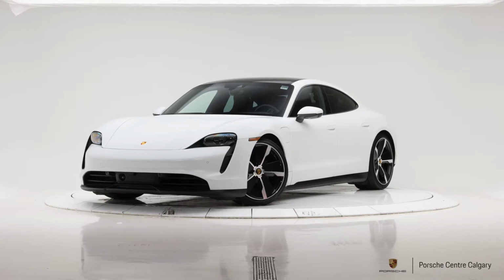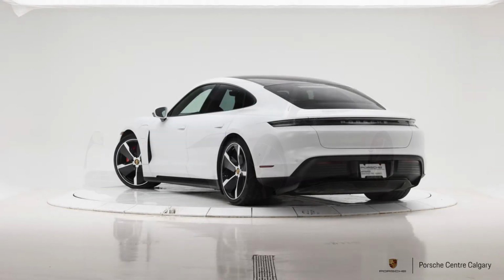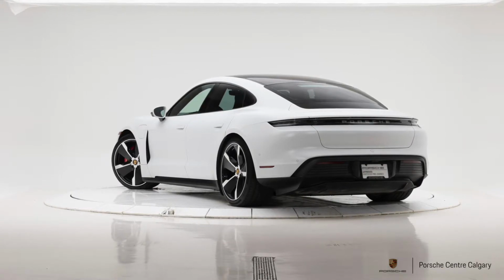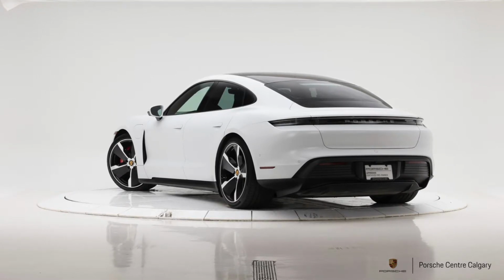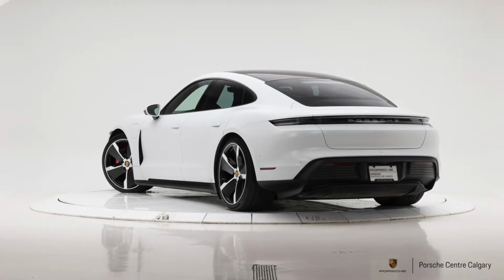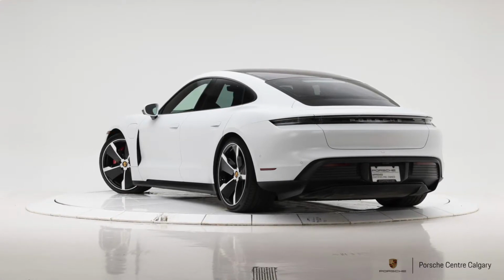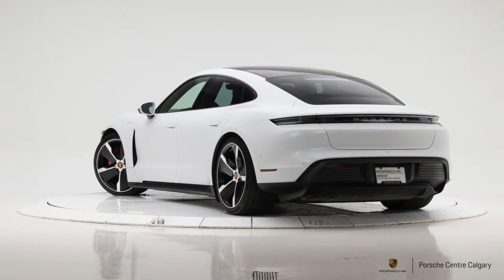But again, speaking about this one, it is Carrara white metallic, though it may not look like it right now because that paint is actually covered by a clear matte paint protection film. That's just something we offer here. We sold this one brand new, and we did this treatment to it at that time. It's not a white wrap or a vinyl wrap. It is just a clear paint protection film, just like you would get on any car.